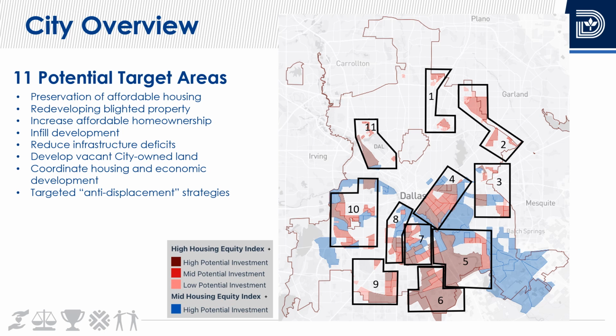The red areas again have higher housing needs. These areas are ideal for preservation work, for redevelopment, and repurposing vacant structures currently just sitting in disrepair. These may be more built out, but there's more concentrated multifamily and oftentimes less homeownership. Housing could act as a catalyst for pockets of new development in these red areas.